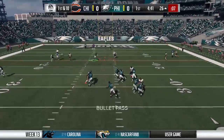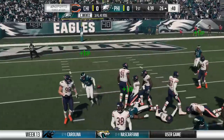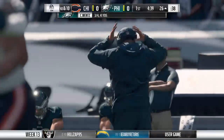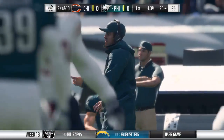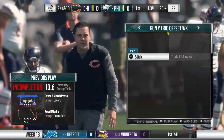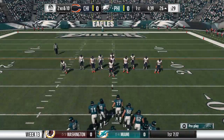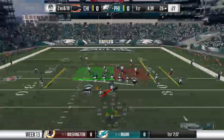Working from the gun, Wentz. He couldn't quite hold it. Got hit. Ball pops out, incomplete. This team is not going to make it easy for you. They're a physical group, and we just saw it there on that play. He came in, made the contact, just as he's trying to haul it in.